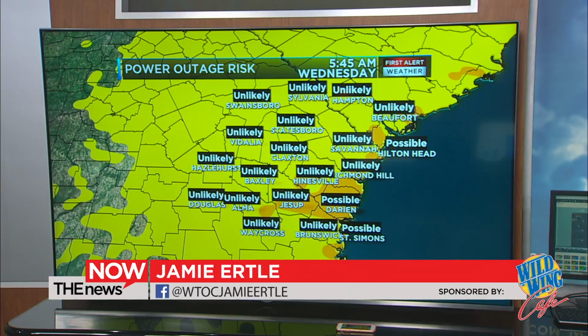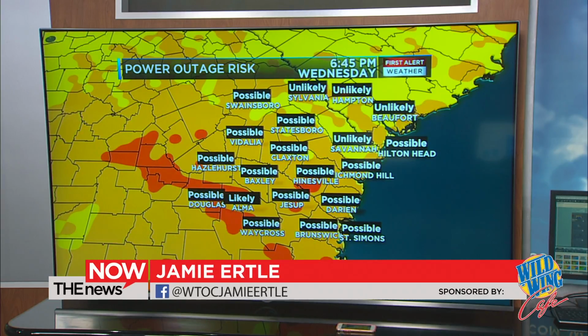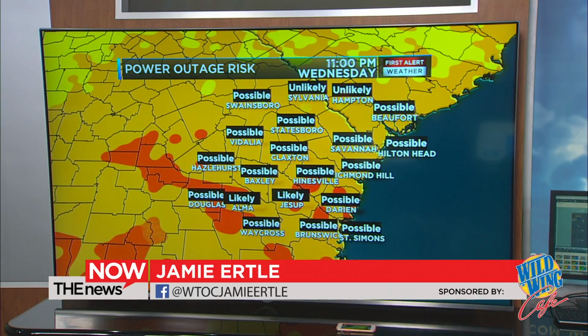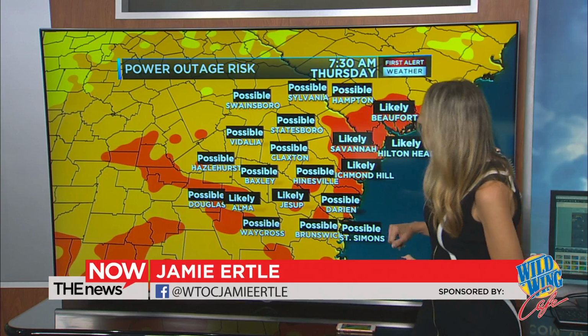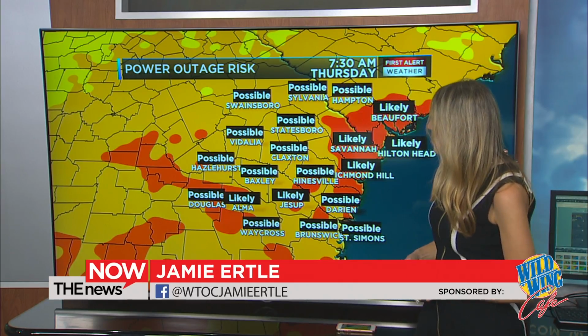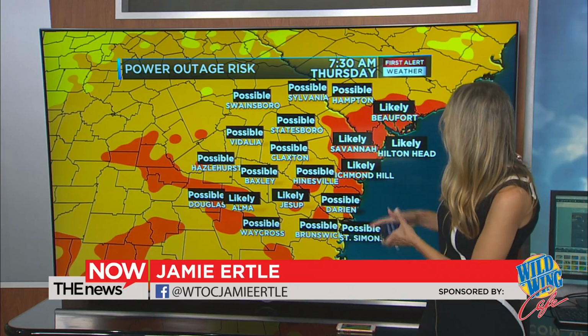Wednesday morning, it's possible for some places. We get into Wednesday evening. Let's pause it right here. Can you see that? Unlikely, some possibles out there. Alma, Jessup likely. Wednesday overnight, pause it right here. And then we'll play it out. So Thursday, power goes out possibly for Vidalia, Hazlehurst, Alma, Jessup still likely.